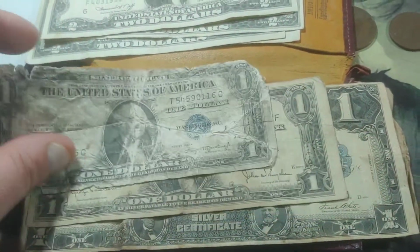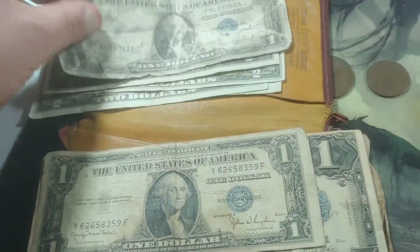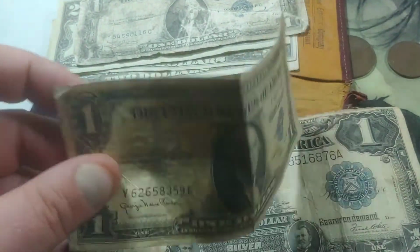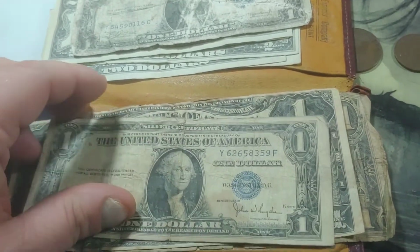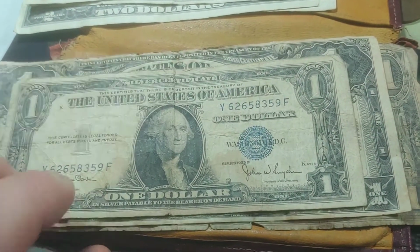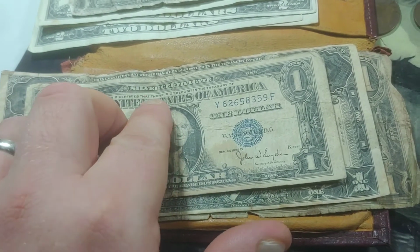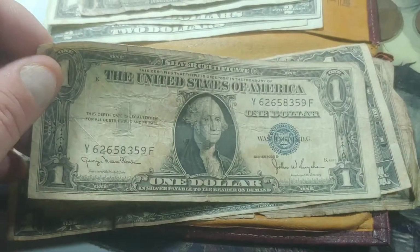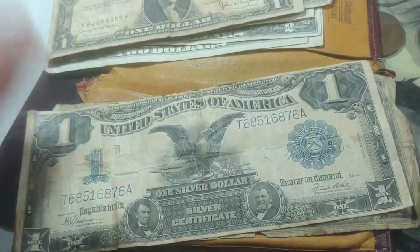So, this is technically still $1. It holds its face value. Same with this one. These silver certificates need to be in just pristine shape to warrant any kind of true value. But it's still cool. I like seeing these older bills from 1935. And back then, you know, our money was backed by gold and silver. So it was just nice to know that you had that kind of confidence in your dollar, unlike today.